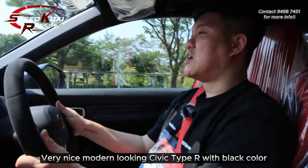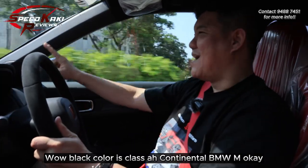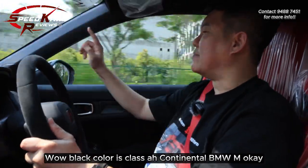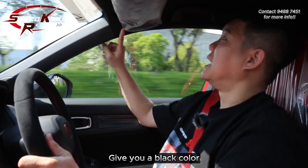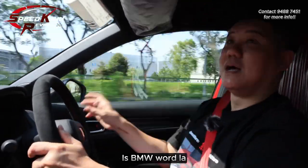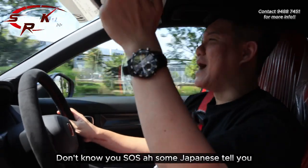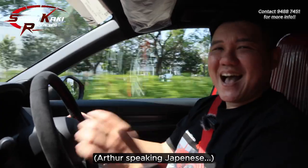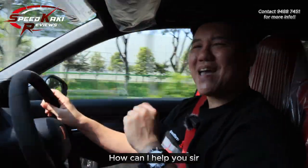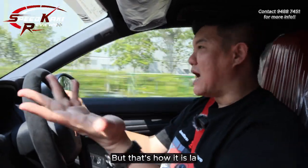Very nice, modern looking Civic Type R with black color. Wow, black color is class. Continental, BMW M, they give you black color. Yeah, and black anthracite. I'm not sure if you use anthracite, but anthracite is a BMW word. Even got SOS button here, no. Alamak, power. But no, you press SOS, some Japanese tells you, konbanwa, how can I help you, sir? No, probably they won't say that. But that's how it is.